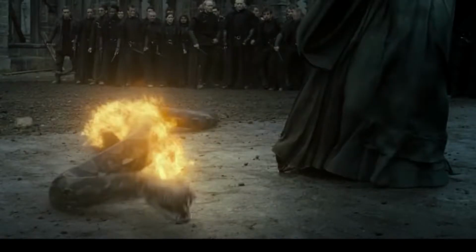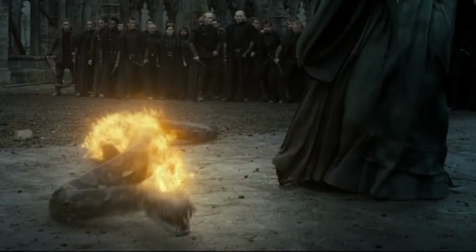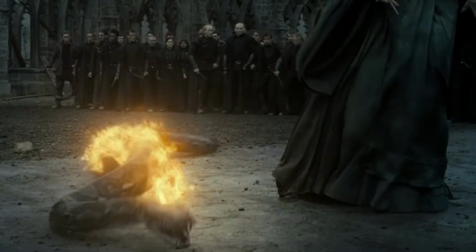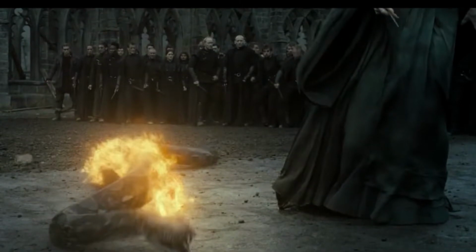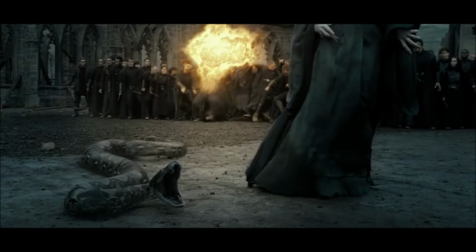Confringo. The best representation of the power of the Blasting Curse was shown at the end of the Harry Potter and the Deathly Hallows Part 2 movie. When Harry tried to destroy Nagini with this curse, it bounced off and hit about 5 Death Eaters at the same time, causing them all to fall and potentially be injured quite badly. This curse makes everything it touches explode, which of course has the potential to be very deadly.